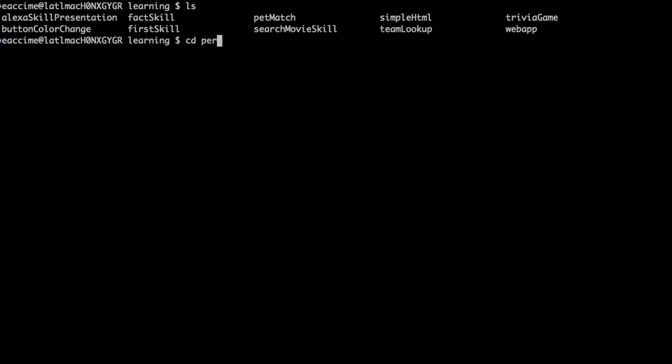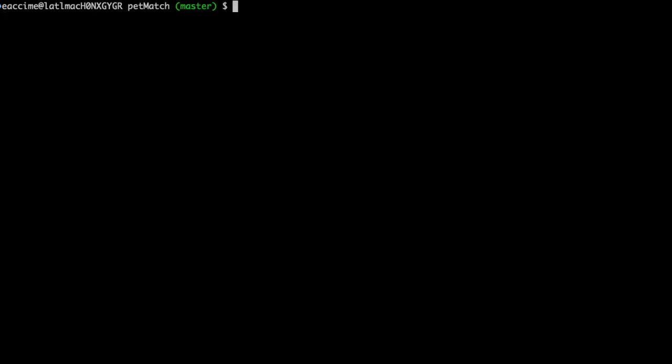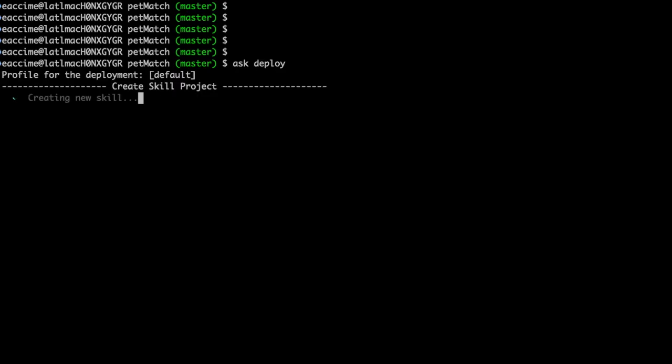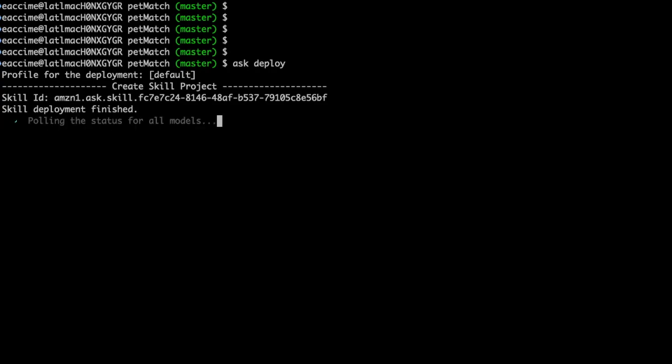The one we created, we called pet something. All right, cool. To deploy this one, all I need to do is type ask deploy. That's how easy it is. Ask deploy will take your skill from your local computer and push it all the way to your AWS account, and then you can do further testing right there. We're going to verify that for one minute, and while this is being verified, I'll show you guys the skill I built for my team.